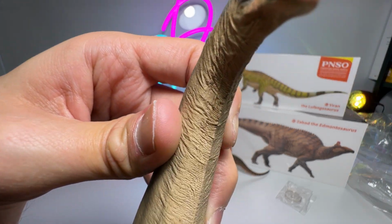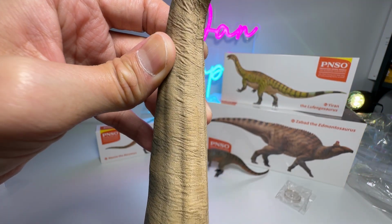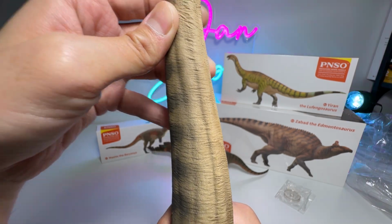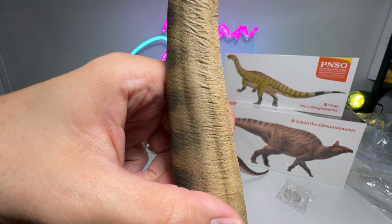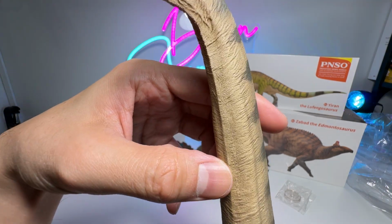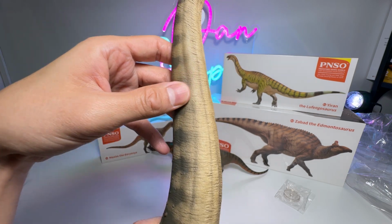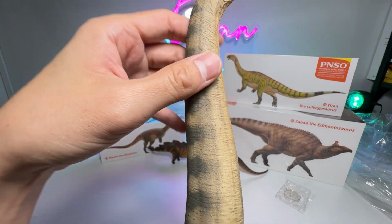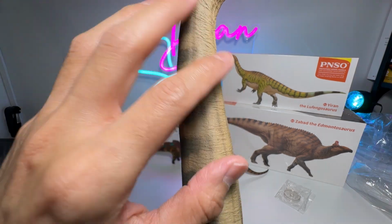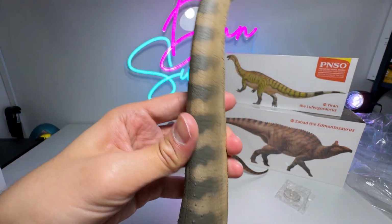Some veins at the bottom of the neck flowing down. Beautiful. It's just really, really gorgeous. You can see the neck is being supported by muscles. The muscles are clearly defined right over here, and also possibly a glimpse of the structure of the bones, which can be defined by these little regions right over here.